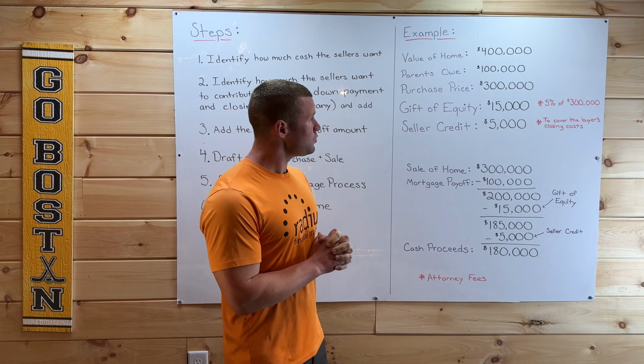Now, here's where the no money out of pocket comes in. And you can either do this or not do that. You can do a portion or not a portion. It's totally up to you and the sellers, most likely your parents. But under this scenario, I want to do a 5% down payment on the purchase price of $300,000. So that 5% down payment would be $15,000. However, I don't want to pay for that out of pocket. So my parents are going to give me a gift of equity for $15,000. So that covers the down payment.